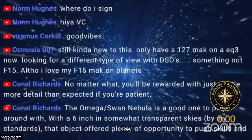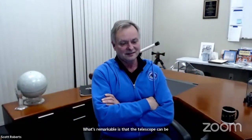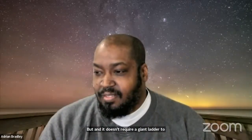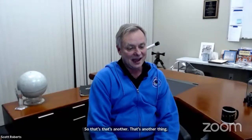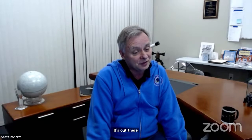What's remarkable is that the telescope can be built in just a little over a year, and it's robotic, and it doesn't require a giant ladder to get up to the eyepiece. So that's even better. The world of amateur astronomy and the gear they can have today is simply stunning. We're going to have a Global Star Party show whose whole theme will be astronomy and the technology behind it, probably mostly focused on the amateur world, because amateurs now have at their disposal amazing equipment, multi-million dollar technology that they can buy for a few hundred or a few thousand dollars. You want to get big, it's out there for you. That used to be only available to professionals, and now if you've got the dough, you can do it.